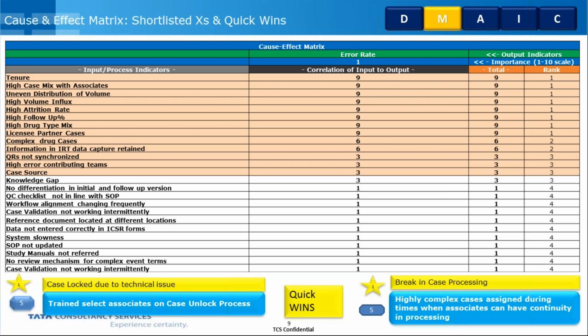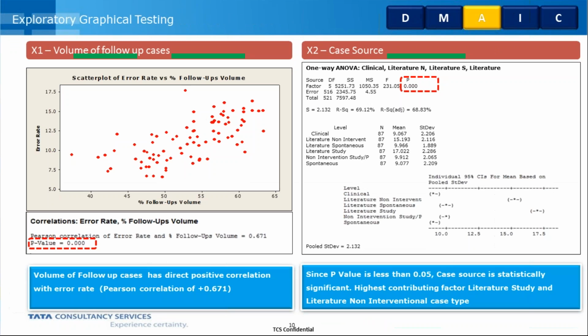Case allocation pattern was also tweaked in such a manner that highly complex cases were received by the associates during a particular time of the day when they had sufficient time to process them. In the interest of time, I will cover only a few of the statistical tests. Scatterplot validated that the volume of follow-up cases has a direct positive correlation with error rate.